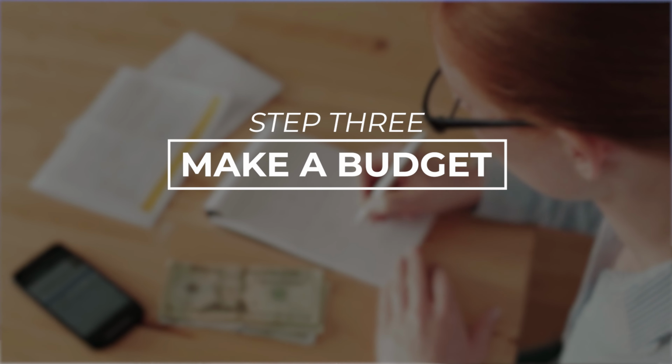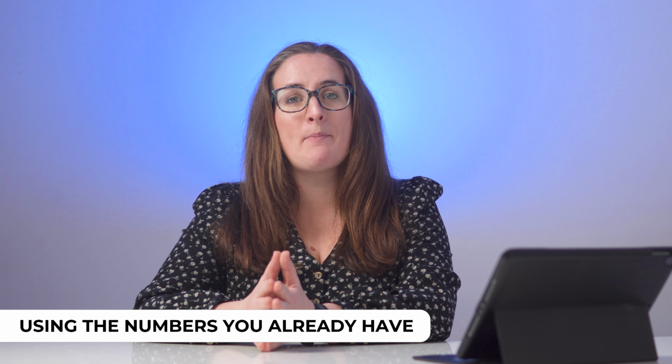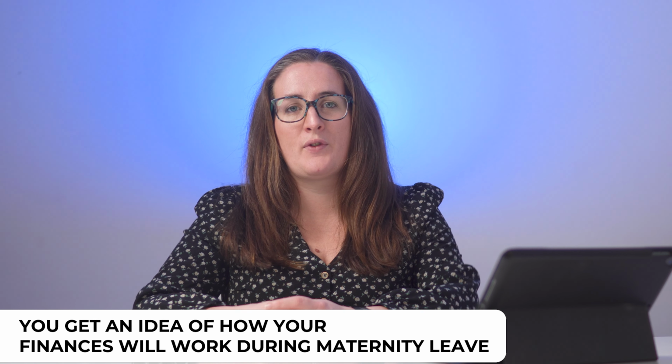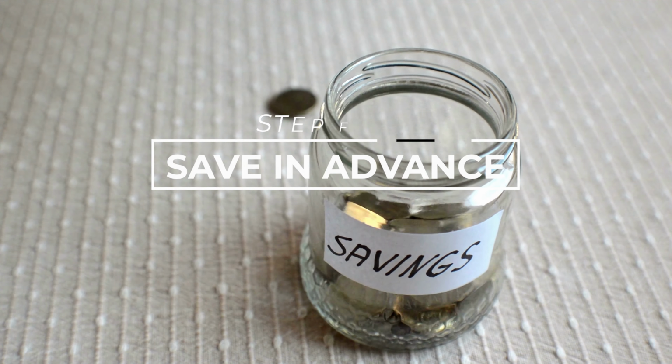Create a budget. Use your expected income and expenses to create a budget that will help you save money during your maternity leave. I like to use a zero-based budget. Go month by month and see how it works out. Look at your income for that month and portion out the money as necessary. This will give you an important glance into the future of your finances and the situations you may find yourself in during maternity leave.